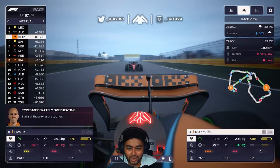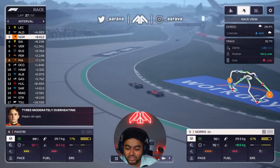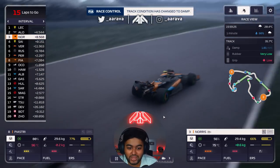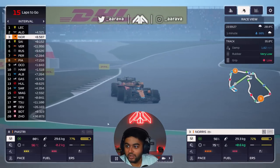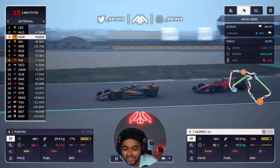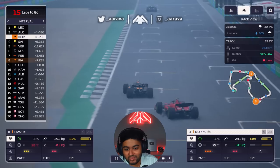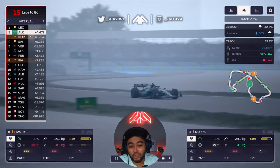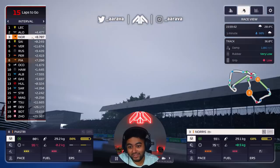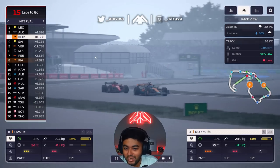Sainz is gaining. DRS is activated, I think, because it was dry momentarily. So this is Carlos and Lando fighting for third place. Track's damp now. Surely that means end of DRS. I hope so. But 15 laps to go. Can Lando hold on to third once again like he did in Canada? Let's see. This time it's a much quicker Ferrari. I think when we held Alonso, the man who's ahead of us now, in Canada, that Aston Martin wasn't that quick then. But this Ferrari is pretty quick. And obviously the Aston's improved because he's ahead of us.